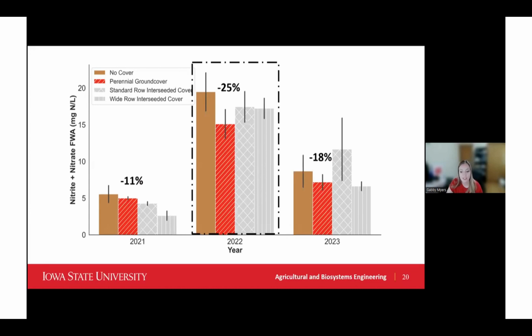So it's not super unexpected that the perennial ground cover would have the most effect when the springs are more wet, since that's the only treatment that had plants growing in the field to take up nitrate because the corn wasn't growing or was really small at the time of the precipitation. But this result seems promising overall for the perennial ground cover system because wet springs are kind of more of the norm that we see in the Corn Belt and Iowa especially.